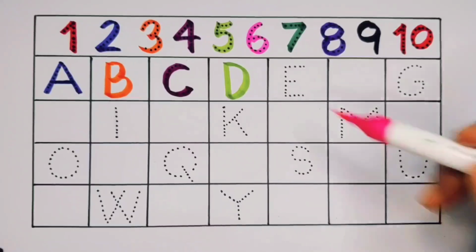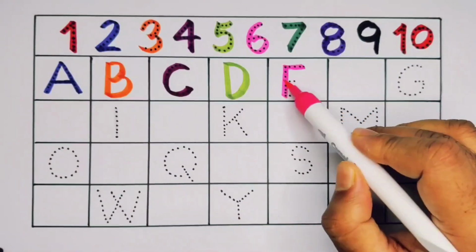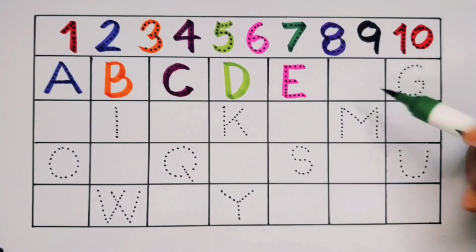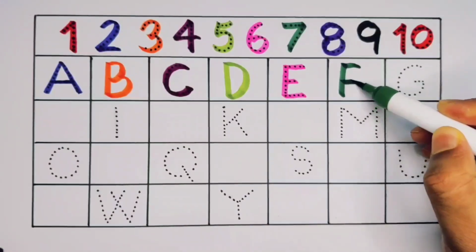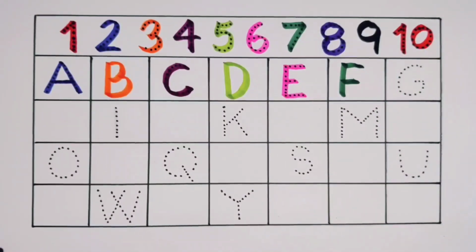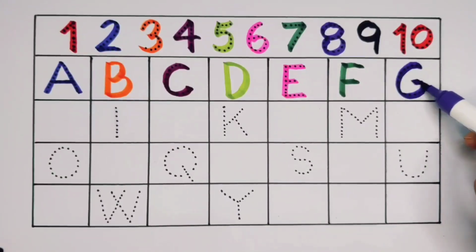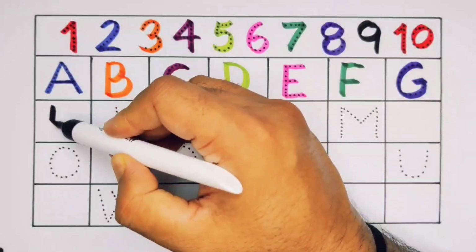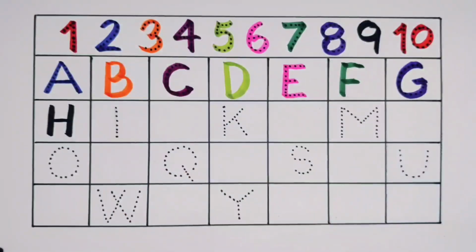Next, kids, it's E. E for eagle. What will be next, kids? It's F. F for frog. Next, kids, it's G. G for girl. What will be next, kids? It's H. H for house.